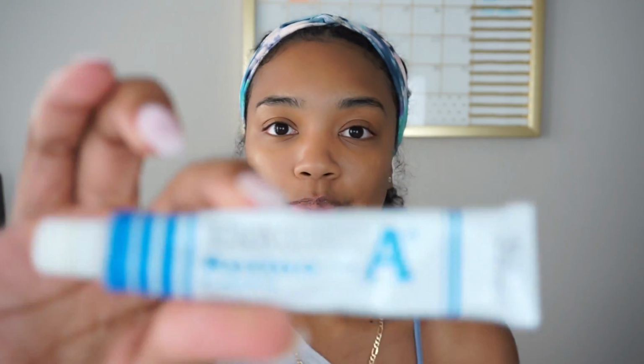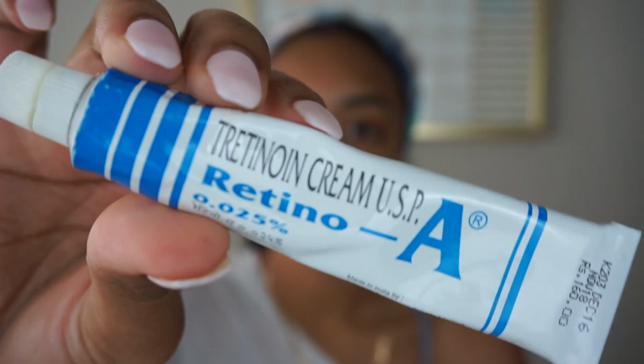I ordered the 0.025% of the Retin A from Taraskincare, and this is what it looks like. And I ordered the cream version because I have dry skin. So if you have dry skin, they recommend the cream. If you have more oily skin, they recommend the gel. So I got the cream. And I started this March 5th. I will insert a picture somewhere.